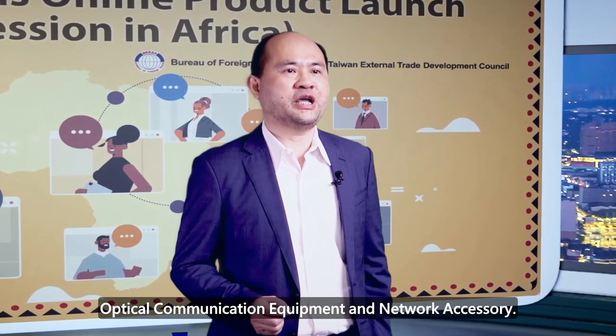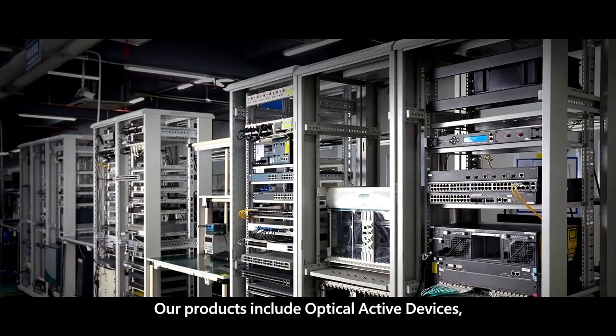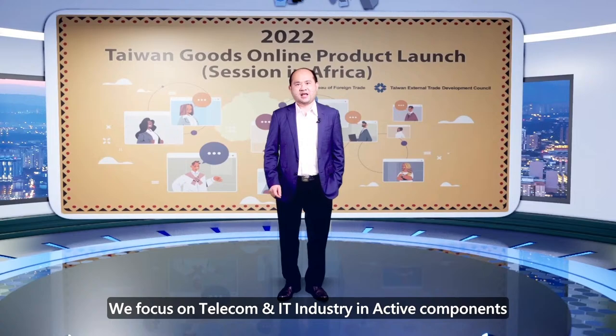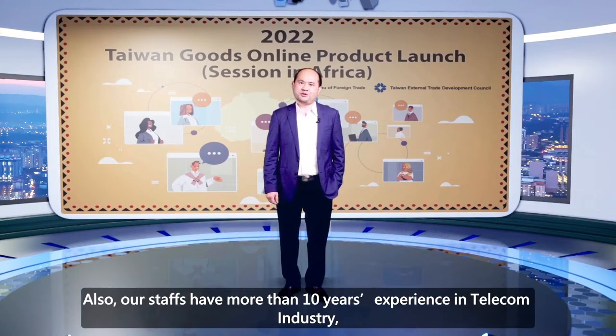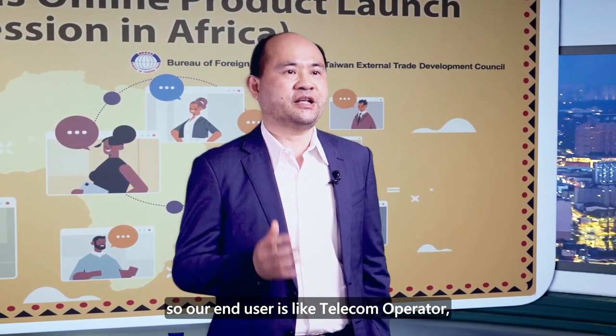Songxin has been based in Taiwan since 2011. We are a professional OEM manufacturer for optical communication equipment and network accessories. Our products include optical active devices, optical passive components, and optical fiber cables. We focus on telecom and the IT industry in active components and passive components. Also, our staff have more than 10 years of experience in the telecom industry. So our end users are telecom operators, cable TV operators, IT operators, and Wi-Fi switch manufacturers.